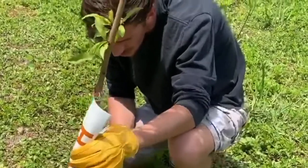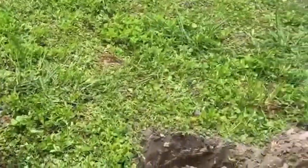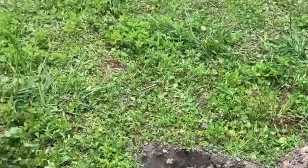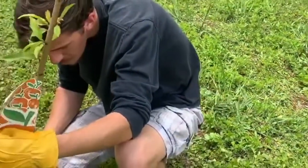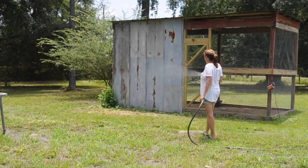The real camp light, air pockets, water deeply after planting. I don't think that hole's big enough, I'm just saying.